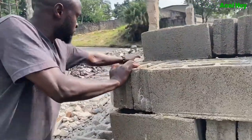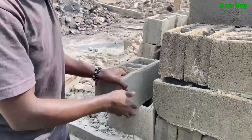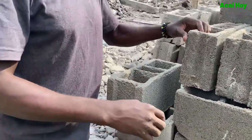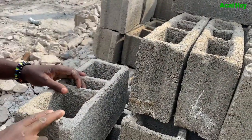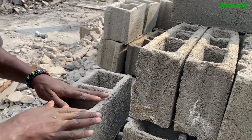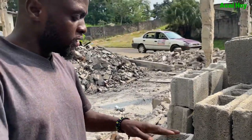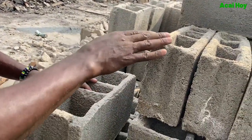Even though this one is broken, let me show you guys right here. Come closer. You see, this one is little. This one is smaller than this one. You guys can see this one right here. We call it "break the cans" in French, but actually in English it's called size 15 brick. This is size 15 brick, and this is size 10 brick.